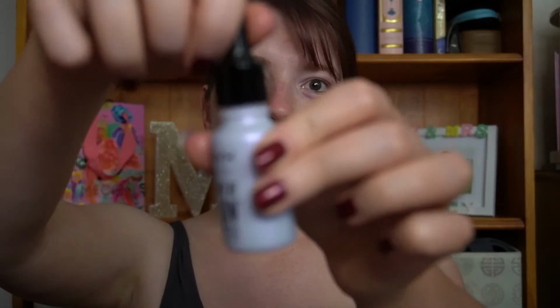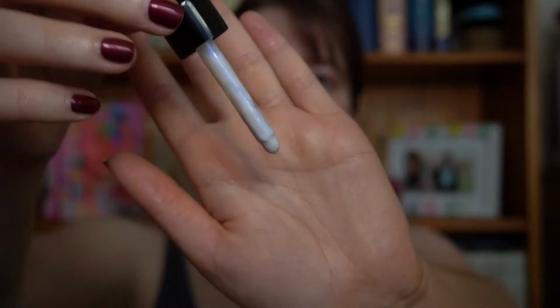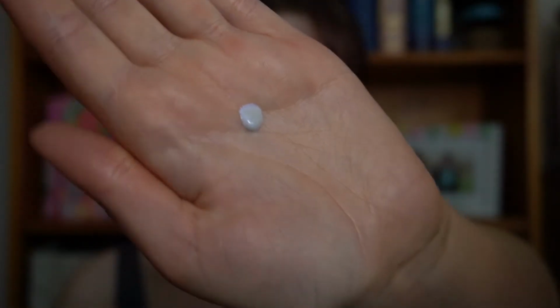So it comes in a dropper format. I've never actually used this sort of product before. That is what it looks like. I'm going to just do it into my hand. That is one drop. It definitely looks quite blue.